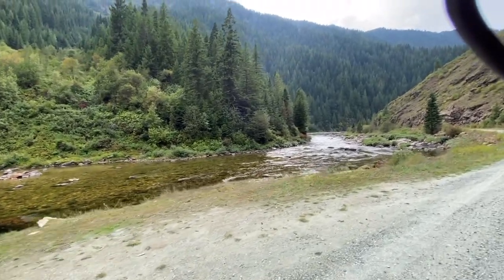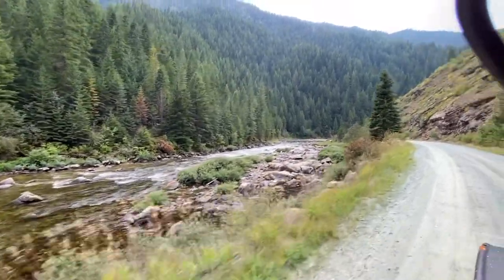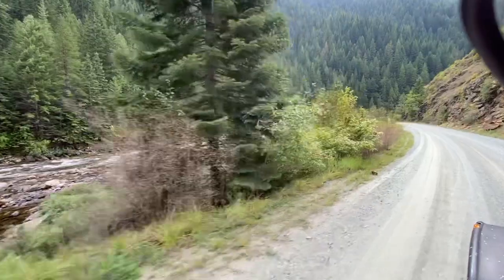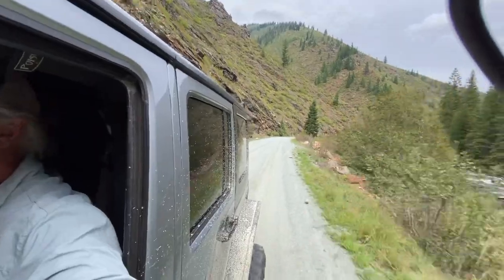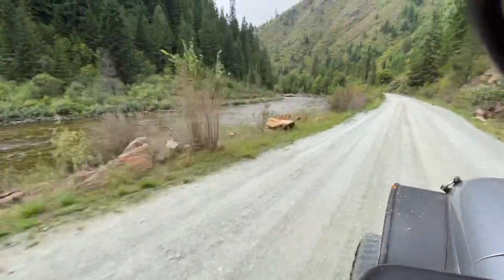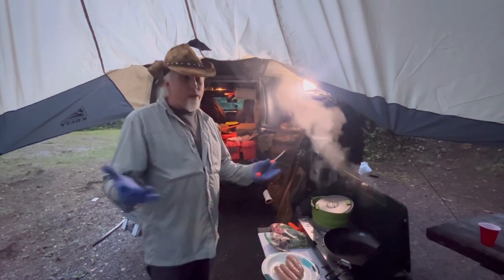Well, at least I didn't get skunked. Got a few fish, but it was tough. Been a while. I'm out of practice. Fishing today, about 80 miles of driving just on gravel roads, but it was nice.